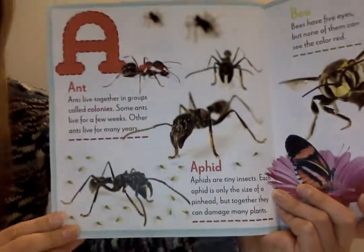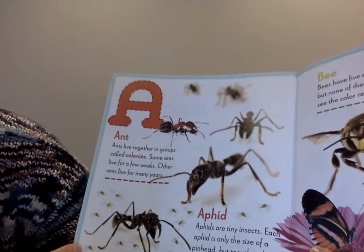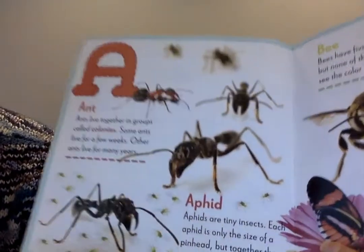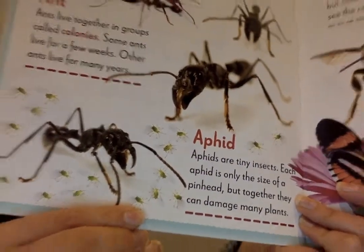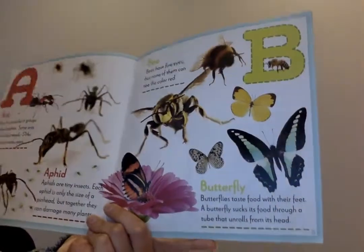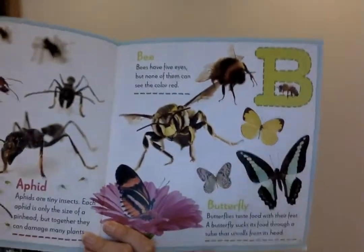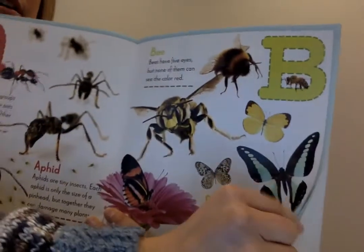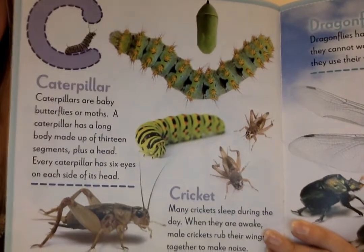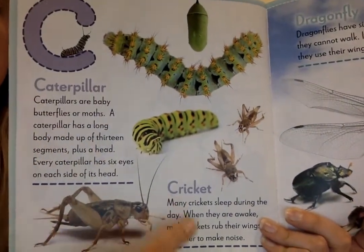So, what letter is this? A. You're right, A. A for ant or A for aphid. There's an ant, and aphids are these tiny little green ones. You can't really see them. What comes after A? B. B is for bee or butterfly. C. C is for caterpillar or C is for cricket. Caterpillar, cricket, they both start with C.